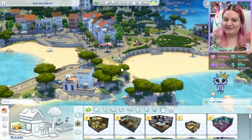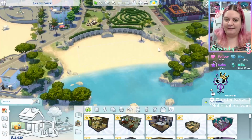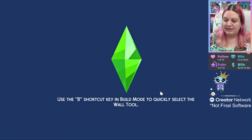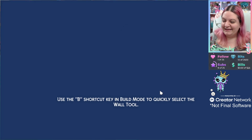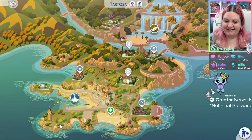The pirate ship on the beach seems fitting. It does, it does. And then there's another little building over here. Okay, maybe it's a shell. We'll see. All right, let's move on to the next lot. Yeah, maybe it's a nice big seashell. Or fangs? Fangs, maybe. All right. Oh, there's the lighthouse area over here, which is cool.